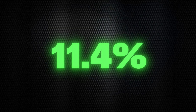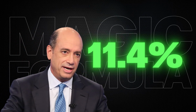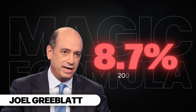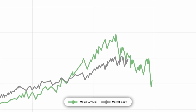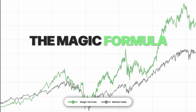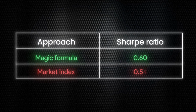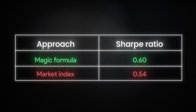This is what your return would have been had you invested following the magic formula created by billionaire investor Joel Greenblatt. And this is what the stock market return over the same period would have been. Notice the difference? The magic formula is one of the few proven strategies to beat the market over the long term. And the best part about this is that with this strategy, not only can you beat the market, but you can also do it with less risk.